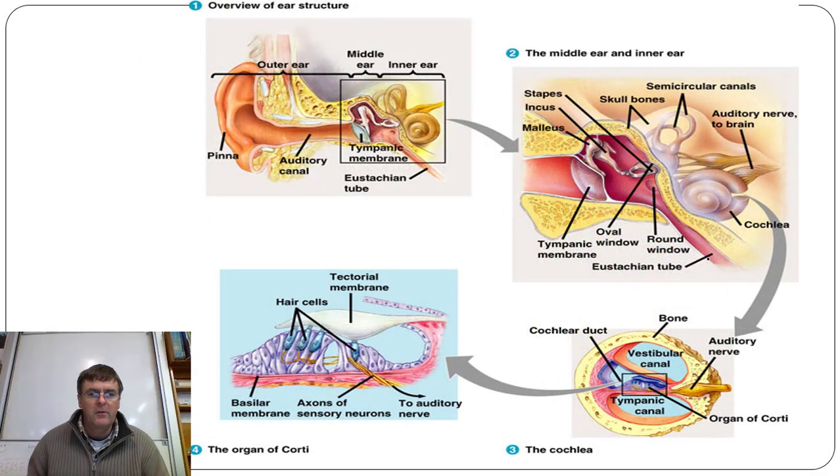So let's follow the pathway of the sound. The sound will arrive into the ear canal, go through the eardrum, through the hammer bone, anvil bone, stirrup bone, into the cochlea. Sound moves through this way. Okay. Once the sound has got into the cochlea here, where it is depends on the frequency we hear. And it travels through the canal, this canal here.